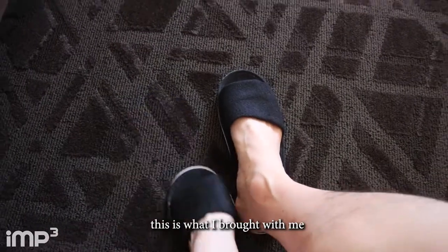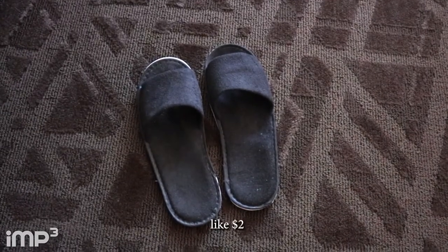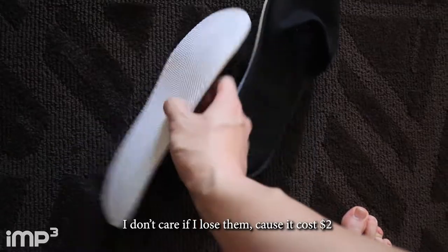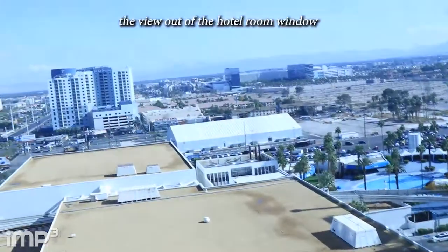This is what I brought with me. It's like $2. I don't care if I lose them. Does it cost $2? Let's take a look at the outside during the day.